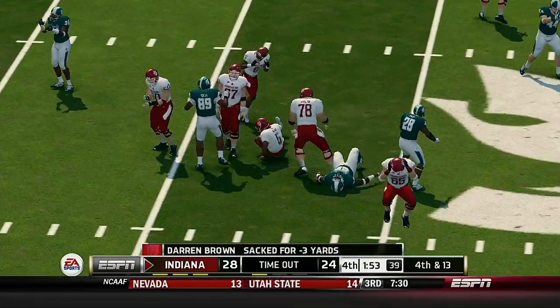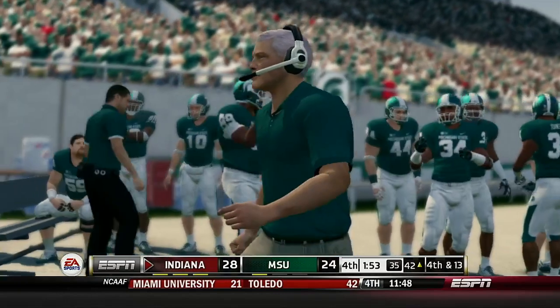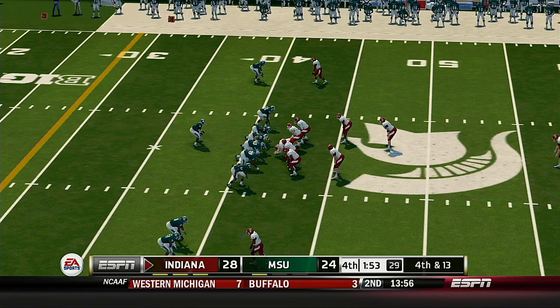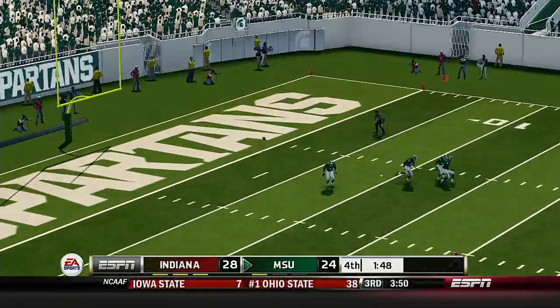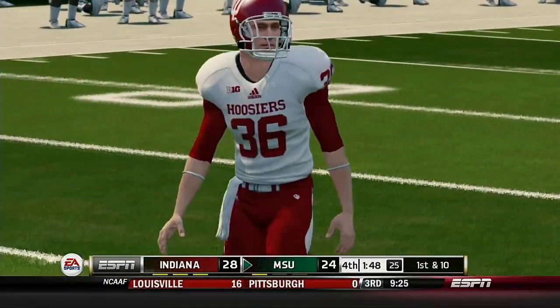Steps up and he's sacked for a loss. This quarterback has to do a better job of avoiding the rush, because sacks can be real drive killers. Doty to punt. This one will go into the end zone, and they'll bring it out to the 20.